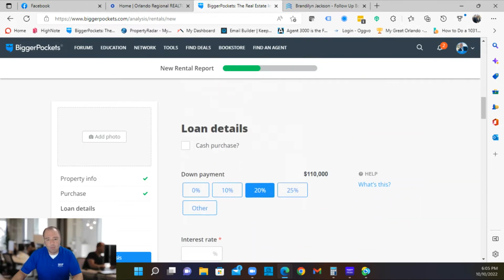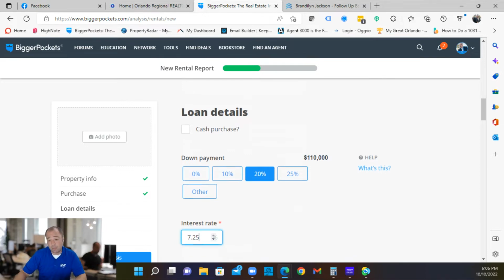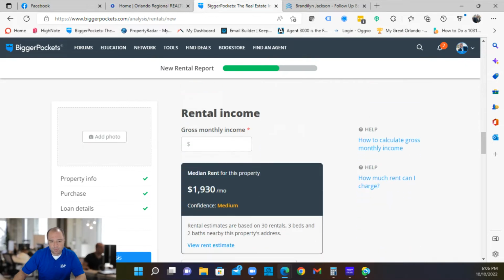All right, let's go ahead and move on to loan details. We're going to put this as a 20% down loan, and we're going to calculate interest rates at 7.25. Now, we know for investors, interest rates are probably higher right now, but that's again what we're going to use for today, 7.25. We're going to use a loan term of 30 years. Okay? Now, moving on to income. You see this $1,930 a month. We're going to actually ignore that because this property actually has all 4 units of the quadplex currently leased out. So we're going to calculate based off the numbers that they give us.